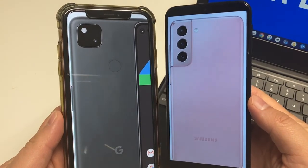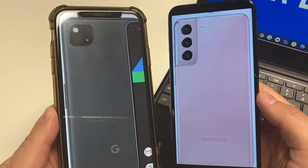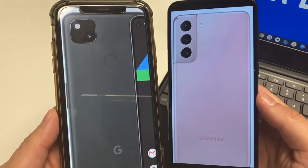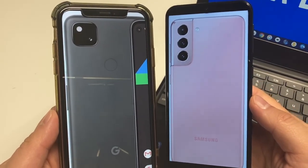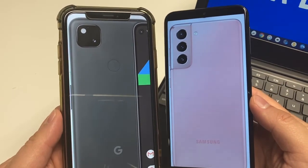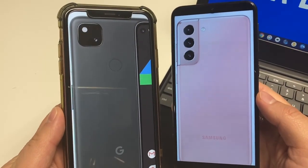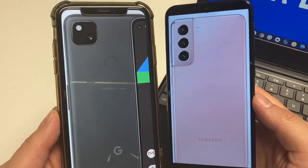A lot of phones out there that come at a cheaper price point have 5,000, 6,000 milliamp batteries. So not very impressive battery life, but you do get fast charging on each of these devices. 18 watts on the Pixel, 25 watt on the S21. S21 also gets reverse wireless charging and Qi wireless charging as well.